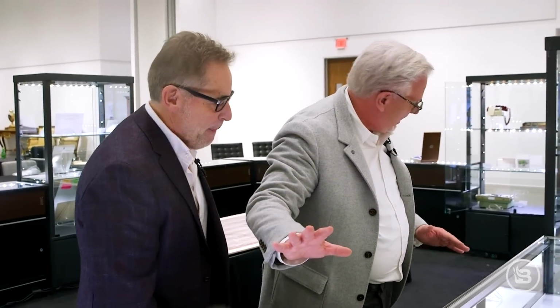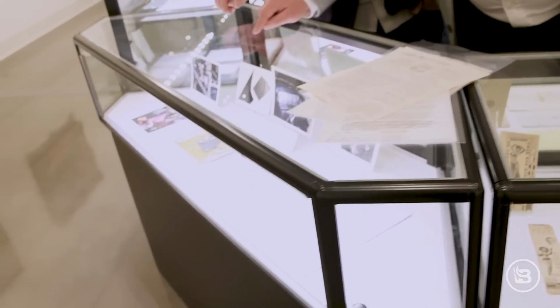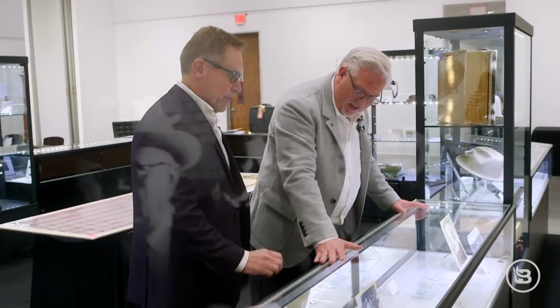Real quick, because then we're going to take a break, and we've got so much to show you. Real quick, that is a piece of the limousine. That stain is his blood. And then this is the wallet of Jack Ruby. Found when he shot Oswald.